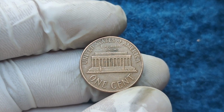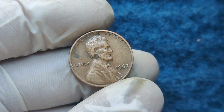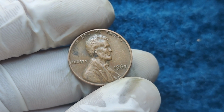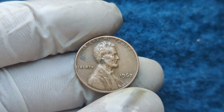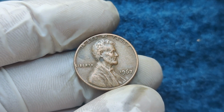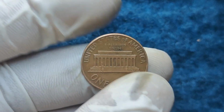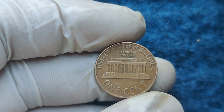Stick with me, because today, we're diving deep into the world of the 1967 no mint mark Lincoln penny. We're talking value, rarity, and why this little piece of copper might be worth more than your car. Oh, and along the way, I'll share a story about how I almost overlooked a penny worth hundreds. Spoiler, don't make the same mistake. So grab your coffee, and let's talk pennies that are worth big bucks.